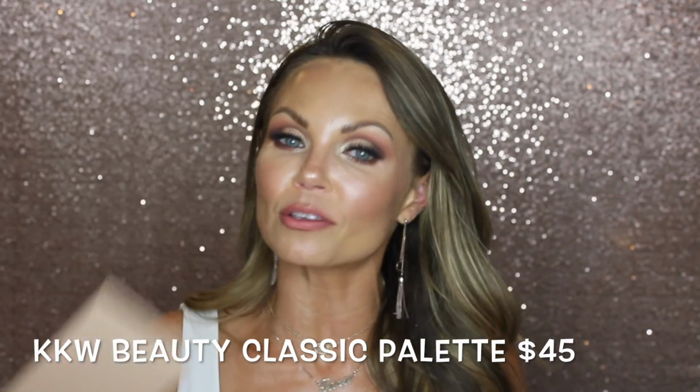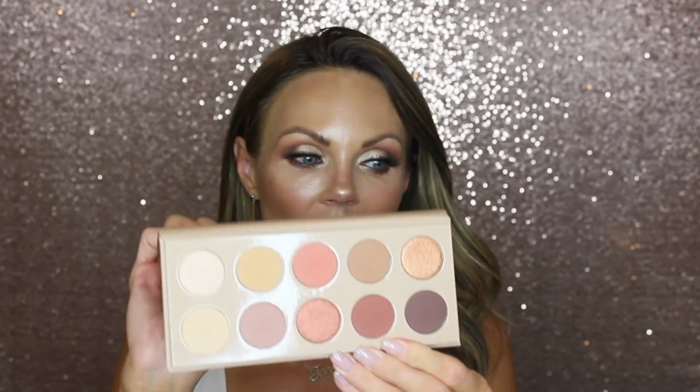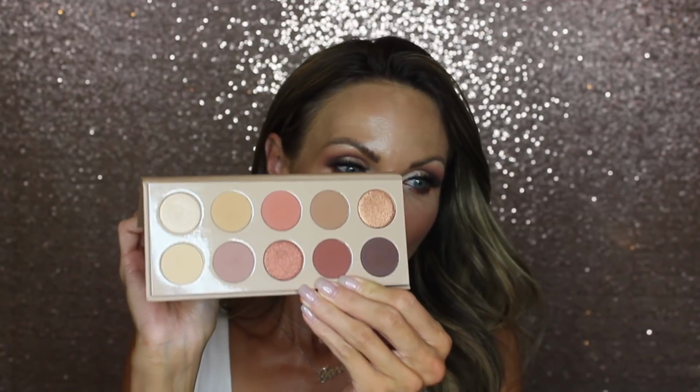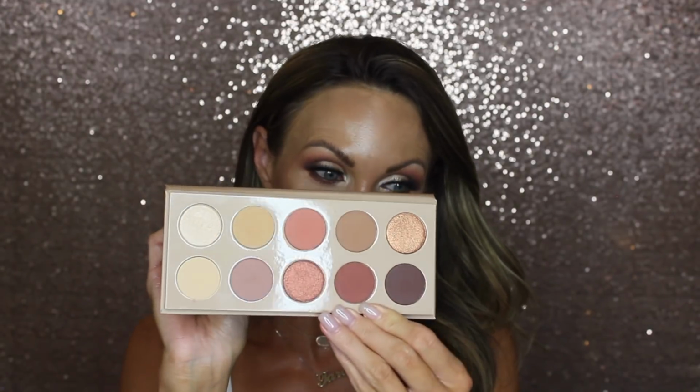Now this palette is $45, and for those of you guys that know, I have been so excited about this palette launch. First second I saw it, I was absolutely in love. This palette is so stunning and the colors are exactly what I need in a palette. And I love how they're all together. And I love the KKW Beauty eyeshadow formula. So for me, this was like everything.